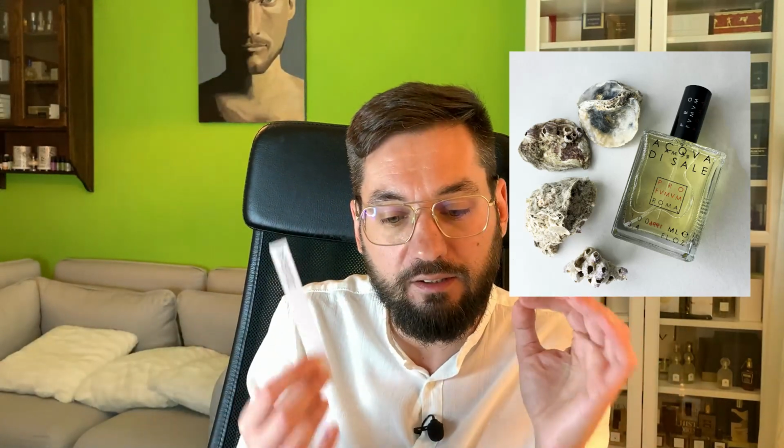It's the same smell, you guys. Well, not exactly the same. When you apply them on paper, you can still kind of differentiate between the two. Acqua di Sale has a lot more myrtle. The myrtle is a lot more floral. This one is a bit drier, and I think it veers towards, I guess, an ambergris smell, but the fragrance is more or less the same.